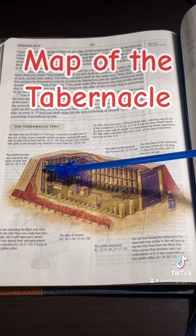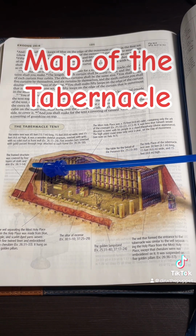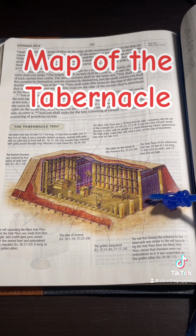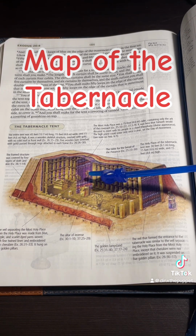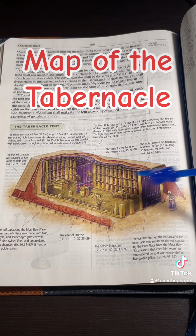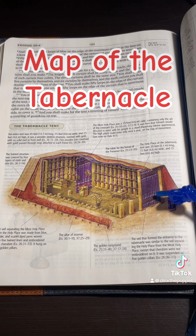Now it starts with a framed structure, and it was covered by 4 layers of cloth and skin, which you can read about in Exodus 26, 1 through 14. Over here was a veil that formed the entrance to the tabernacle, and it was similar to the veil that you find inside that separates the most holy place, the Holy of Holies, as you probably heard it called. Except the cherubim were not embroidered on this one, on the front one. And it was suspended on 5 golden pillars, which you can read about in Exodus 26, 36 through 37.